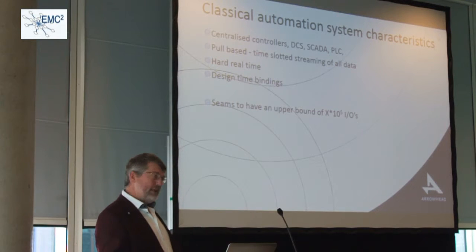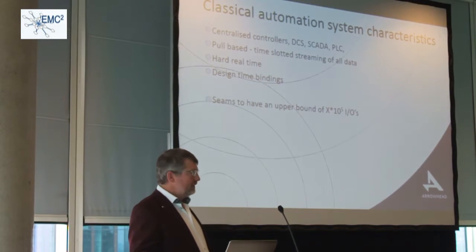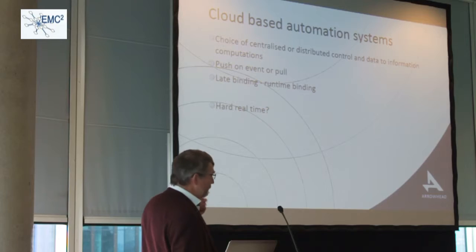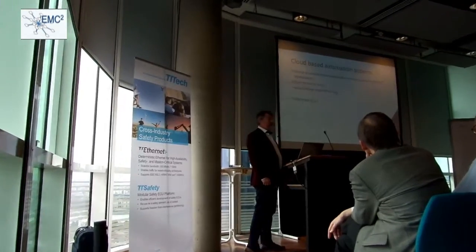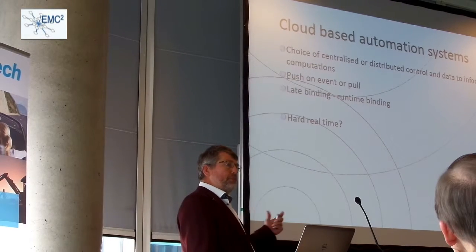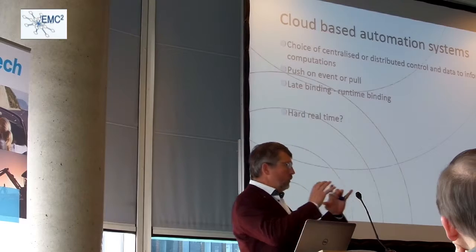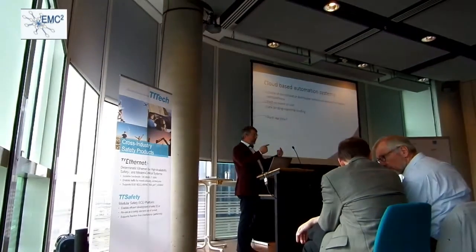So, coming back to one of my slides, this is why we need to go from engineer time, design time bindings to real-time bindings and machines doing it. Cloud-based automation systems: you have a choice of centralized and distributed control, either push-on-event or pull-based thinking. It's late binding, it's runtime binding. A number of people will argue about whether we can do this in real time. But what I'm saying is that if we make local clouds, we can certainly build real-time stuff within those local clouds, with real-time in between the clouds.